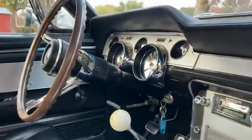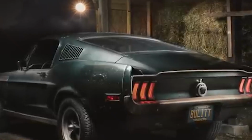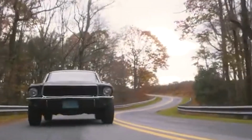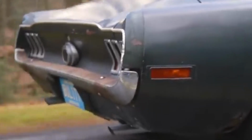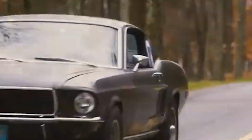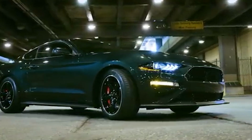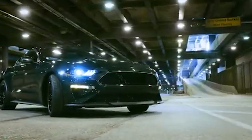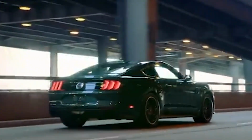Collectors went wild. The hero car was authenticated through unique details: camera mount holes, reinforced shock towers, and matching VIN documentation. Its reappearance became a once-in-a-lifetime automotive event. Spotter's tip: the hero car still bears rust, dents, and worn seats from filming. Unlike most movie cars, it wasn't restored. Its value lies in originality, scars and all.